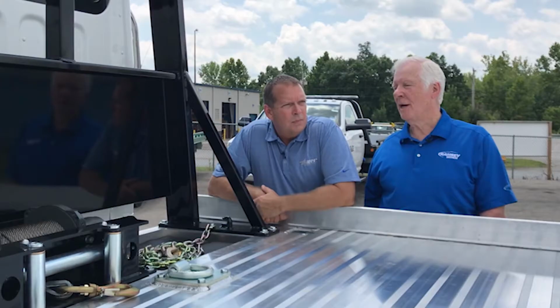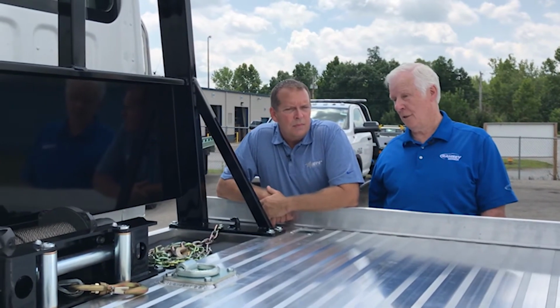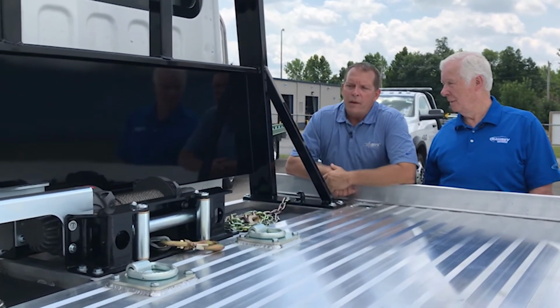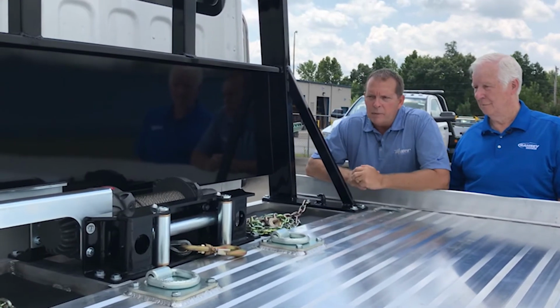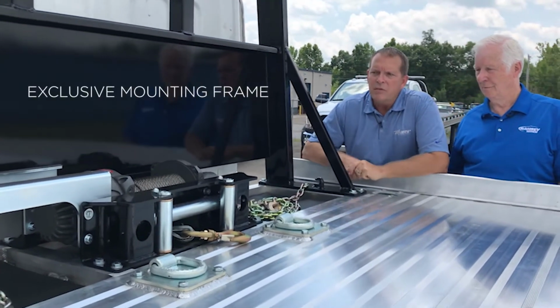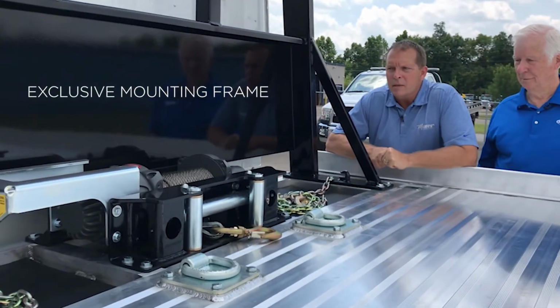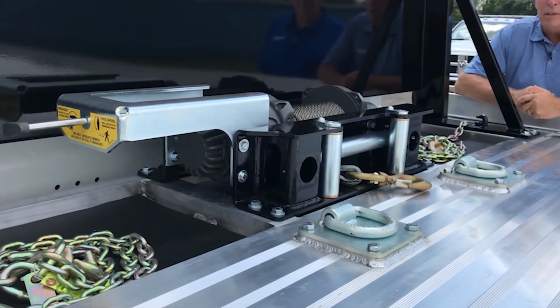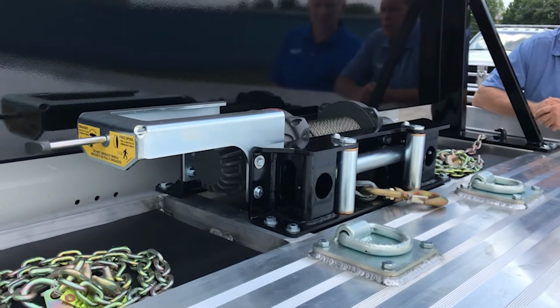Okay, Fred, let me ask you a question for a change. That is not a Ramsey design frame. What can you tell me about it? You're right, Harold. Miller Industries takes the time to manufacture this exclusive winch mounting frame. What that does is give a good, solid, sturdy point for the winch to be mounted in so that it doesn't experience any torque or distortion.